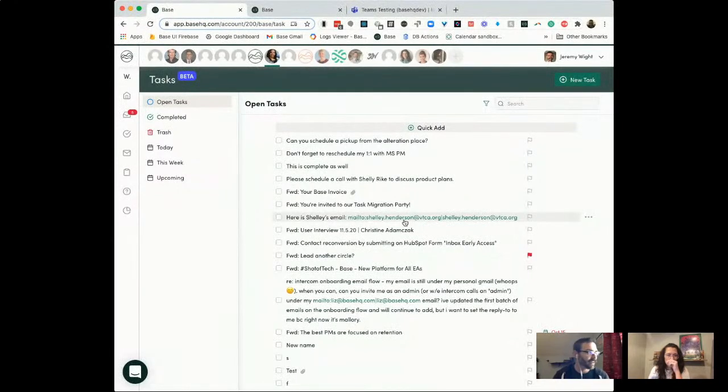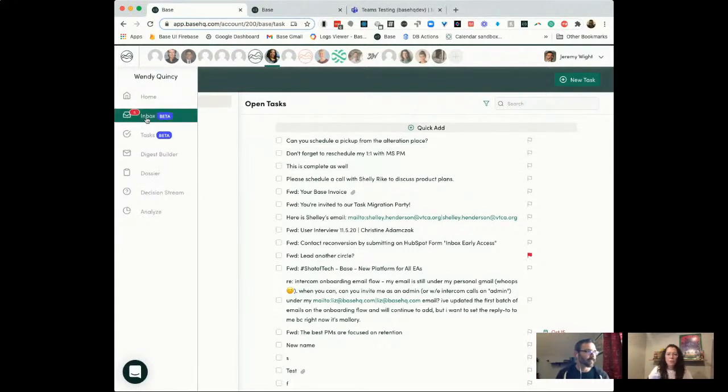I'm sorry, Jeremy, can you show that one more time where it would say inbox? So we didn't have your screen up. Right over here on the left, you would see this little inbox icon. You would know though, if you have it, it's because you specifically requested it and I turned it on for you.